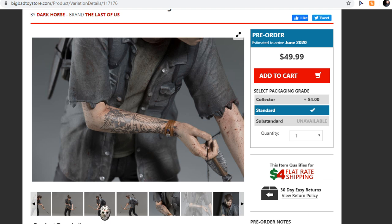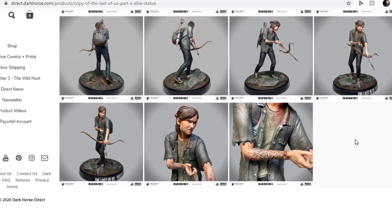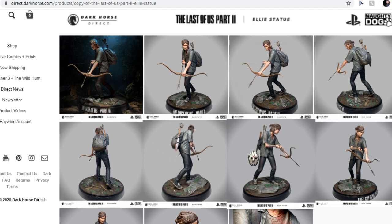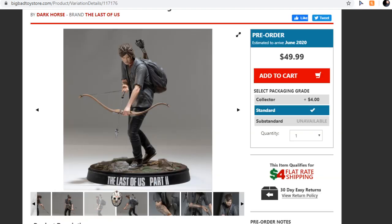Now, I think this would be a perfect, not a replacement, but a perfect alternative if you could not get this one. This is the one that's sold out. And again, it's the same thing with the machete in the back, the arrows in the book bag. The base is the one that is identical. Even the clothing, I am almost positive it is.